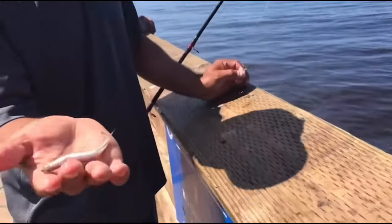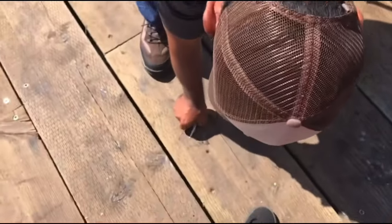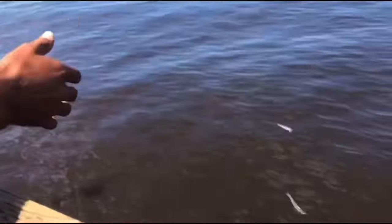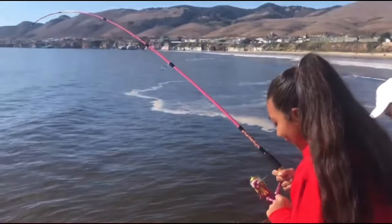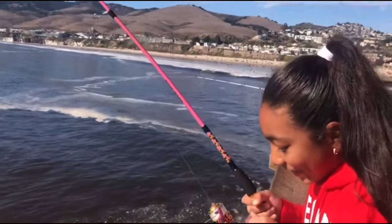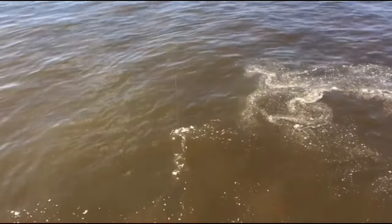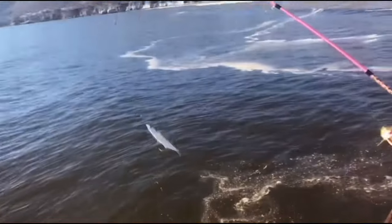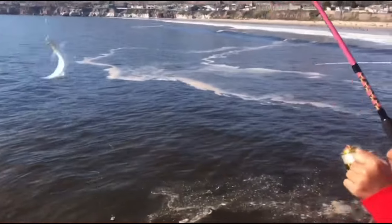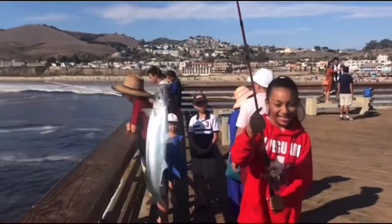Okay. Big fish, yeah. No, the little guy. What happened, Cassie? We have another one. Oh, it's actually a better one. Tiny. But it's a better one. Bring it here. Bring it here. Nice.